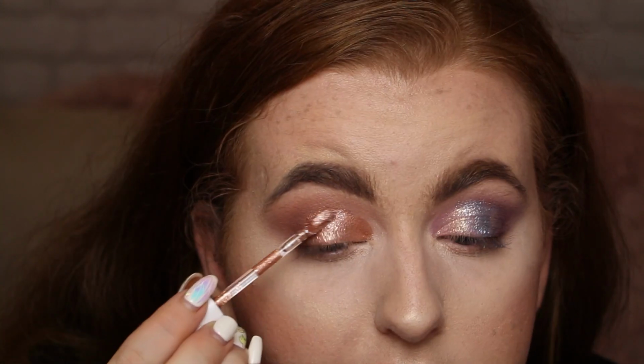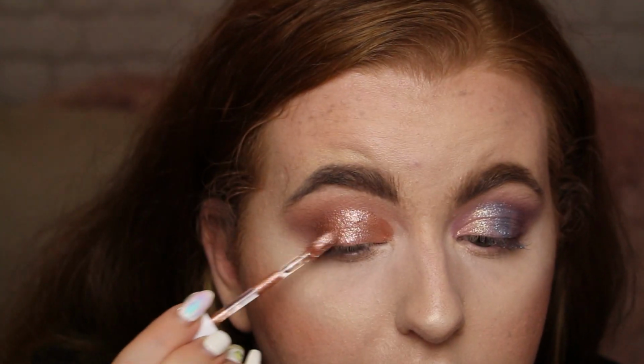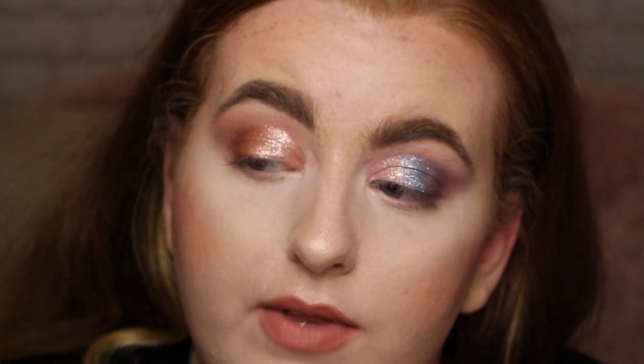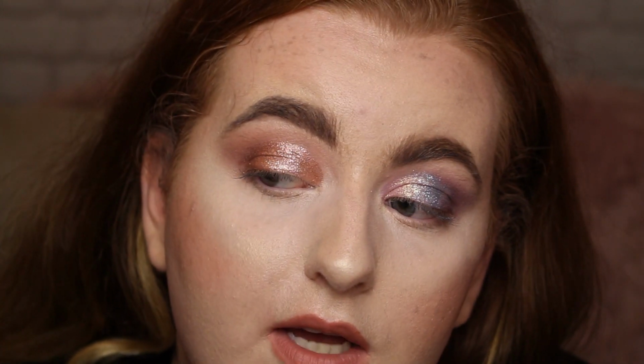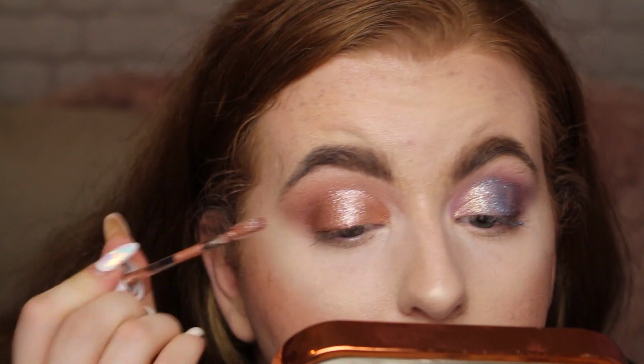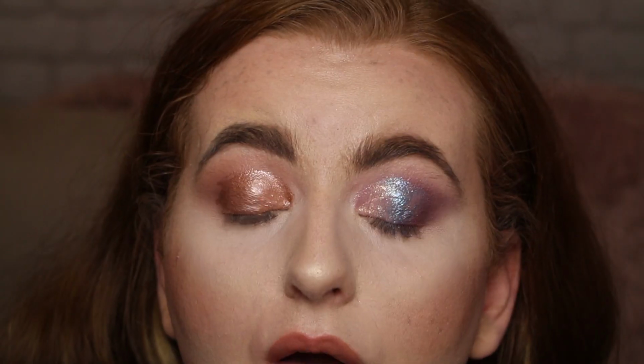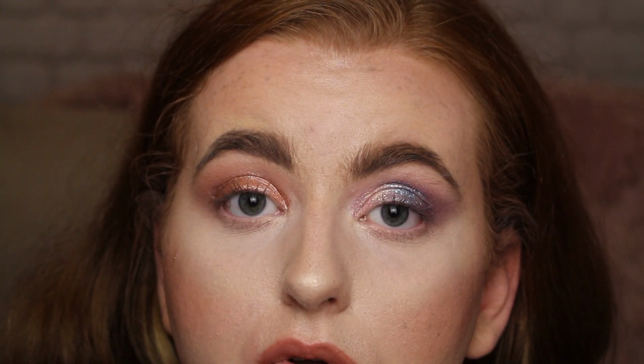Oh my gosh, I feel like it's a little bit thicker than the Stila ones, and maybe the Stila ones have more reflect in it, as in different colors, but damn. And you can see that that was more opaque. It was more opaque than what it was on my arm. Have we found a Stila dupe?